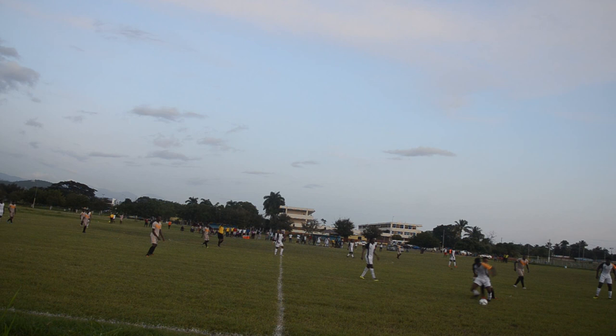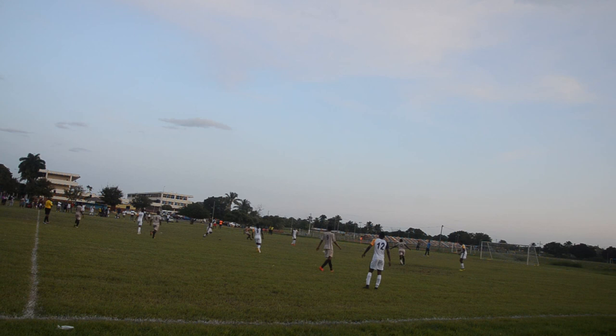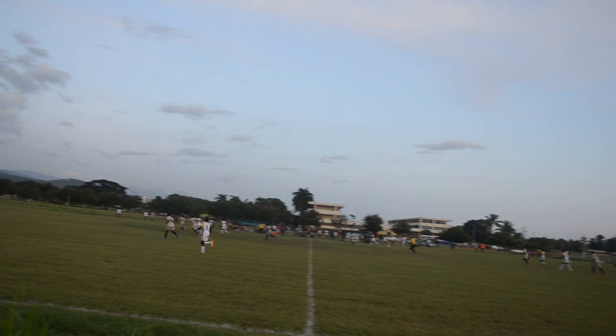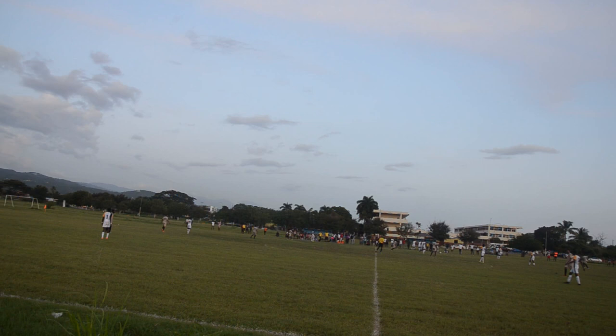James has it. Passes it inside to Knox. Rumpel has it for GC. Rumpel still has it. Gets by one player. Excellent skill there by Rumpel. He's pushing the pass to Prince. Prince won't get there before Keem. Keem clears his line to Barron. Barron has it on the far side for UTECH.